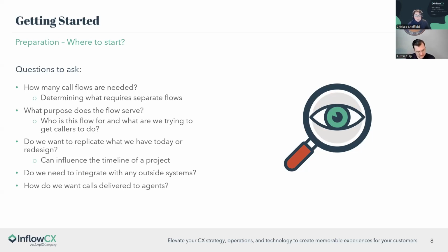Does your flow need to integrate with an outside system to serve its purpose? Most modern contact center solutions offer the ability to pull or push information to and from another platform. This could be a Salesforce, this could be a Zendesk. This can help streamline experience for callers, for agents, get agents extra information about that caller before the caller gets there, give the caller information before they even get to an agent, as well as provide valuable reporting information for the business's team. And then how do we want calls delivered to our agent?